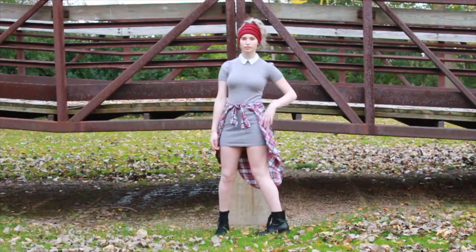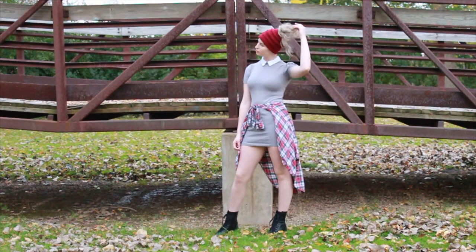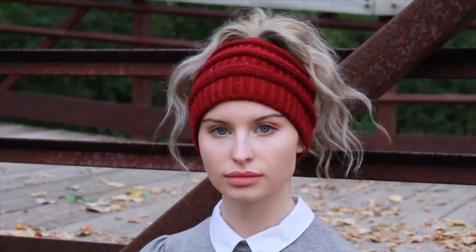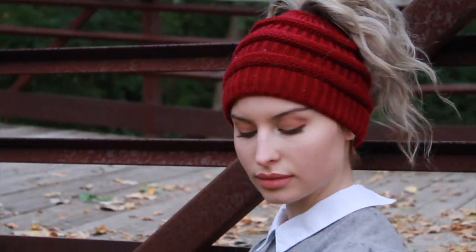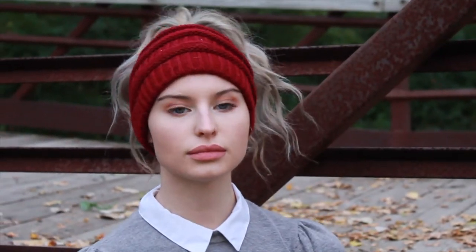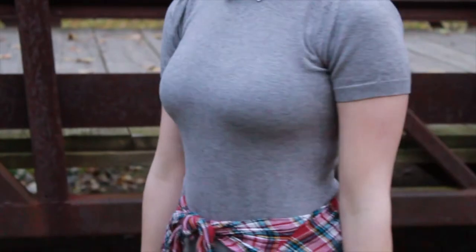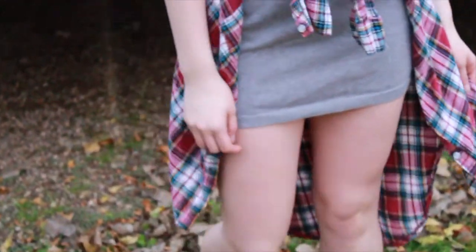The last and final outfit. I think this outfit is so cute. I love the hat. I got it for Christmas from my mom where you can like put your ponytail through it. I think it's super cute, but it just has this dress that has this white collar and then I have a maroon matching flannel around my waist because I love doing it, and then just some combat boots. I think this is super cute and comfortable.